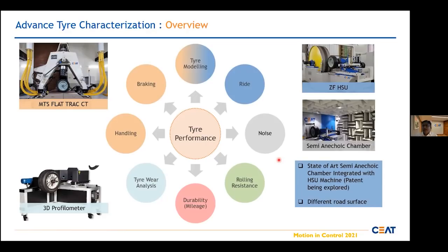This is a special machine which is equipped with cleats for ride simulation, and an anechoic chamber for indoor noise measurement. So this is a very complex, compact system, and we are able to use it very well for our development. Rolling resistance measurement, durability, tire wear analysis. In tire wear analysis, we are also able to predict the heel and toe, and throughout the 360 degrees, how the footprint is changing with wear. So we are able to simulate.